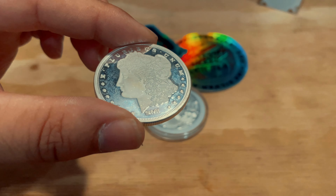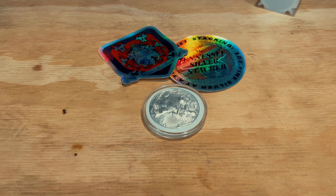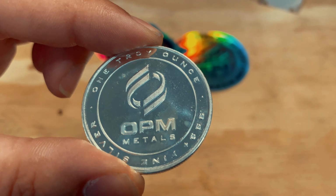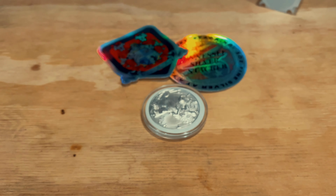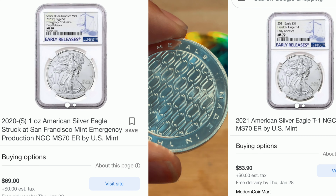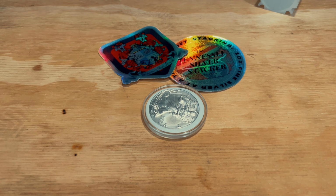I don't go after slabbed coins because the premiums don't add up, in my opinion, when it comes to paying for 1 ounce of silver. Online, with the current spot price of $25.69 as of recording this video, I have seen MS70 Eagles for between $50 and $70, even more if it's from a certain year and certain mint. The only way you could profit off that investment is if spot price rises significantly. I just don't know if that amount of risk is worth it.